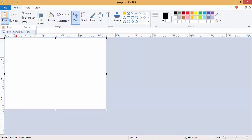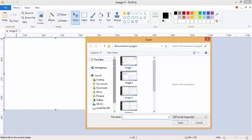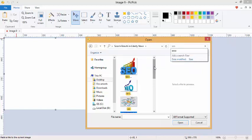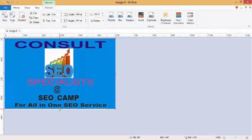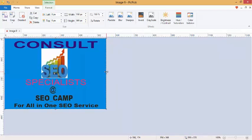So I'll now click this, paste from file, then it will open a file from here. This is not where it is, it's on desktop. It's here. Yeah, so I'm using this. Then double click it. After that, you now have to fix it appropriately in the margin. Good. That's it.